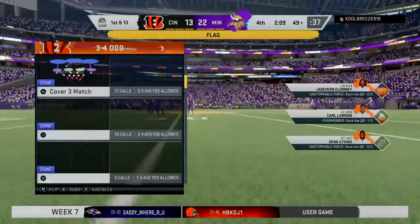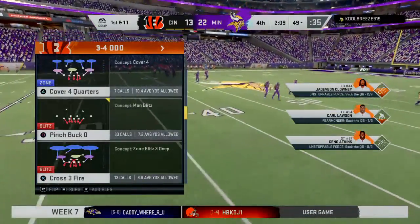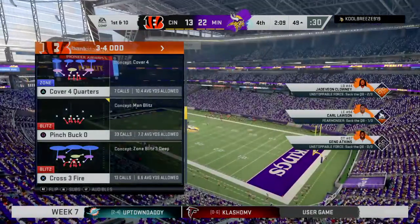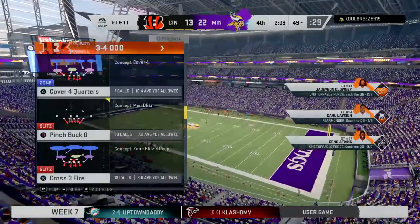But condensed near the goal line on a 2-point conversion, there's not any extra field. So it kind of closes in on them, and that allows you to cover a little bit better.